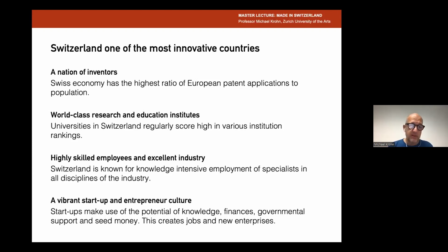It changed over time. Many of the companies you saw like 30 years before are probably not existing anymore, but they were substituted by new companies which are doing other things, but the basics are still employees and a lot of knowledge. And then we have a vibrant startup and entrepreneur culture.